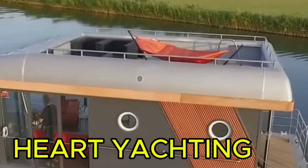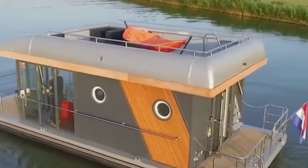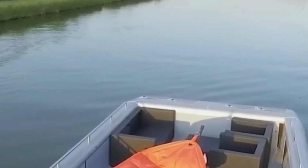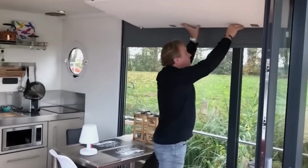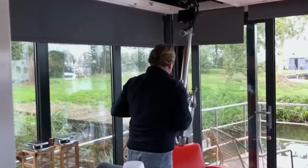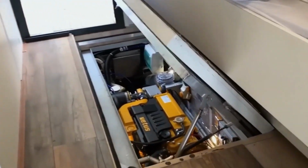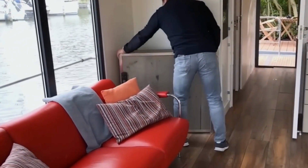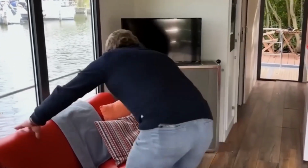Hart Yachting. Hart Yachting is known for building luxurious and custom-made houseboats that offer a floating paradise. They offer boats ranging in size from 30 to 60 feet, all designed with modern features. These boats come with everything you could want for comfort, like air conditioning, heating, a full kitchen, and a cozy living area. The boat also has a fly bridge for stunning views, and its advanced propulsion system, including a diesel engine and bow and stern thrusters, makes navigation much easier.